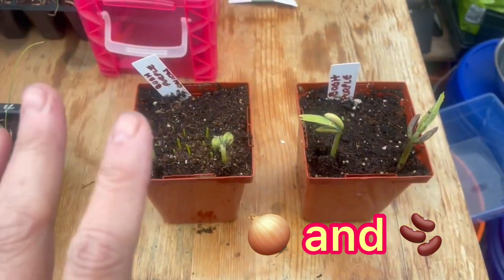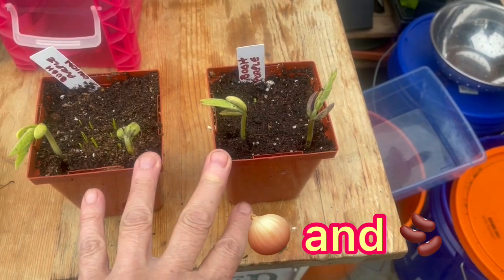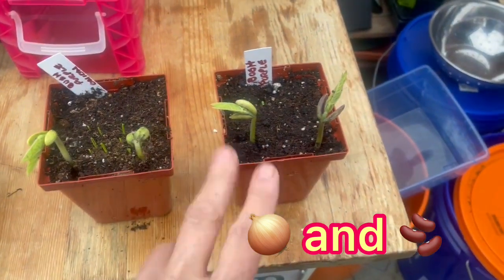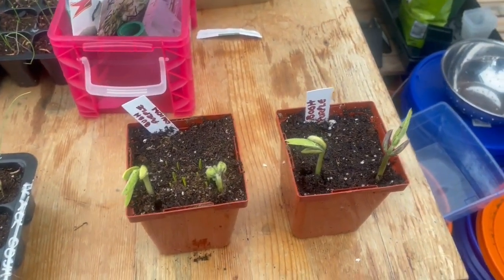We'll continue to watch these all through the summer. As I said, I'll put them in the same pots. Everything will be treated exactly the same. And we'll see how the onion and bean myth comes about at the end of the season, as long as I don't kill anything.